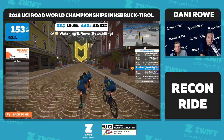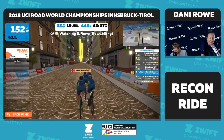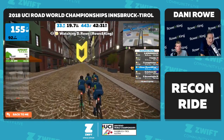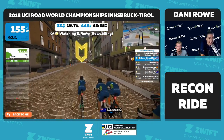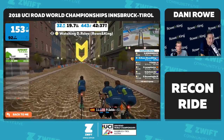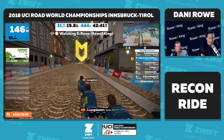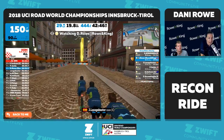I haven't seen much 0% gradient on this loop. It's all either up or down. I think it's gonna, oh, and we've just hit cobbles. Wow. So that's another thing. You're not really gonna be wanting to hit cobbles too far back in a big group. This will be really important for when we come off the 90k loop. Yep. Because we won't have long to hit the climb either.